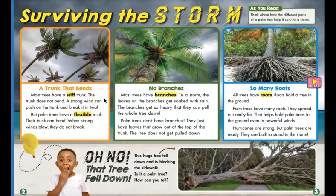Most trees have a stiff trunk. That means the trunk does not bend. A strong wind can push on the trunk and break it in two. But palm trees have a flexible trunk. Their trunk can bend. When strong winds blow, they do not break. In the middle with the green, no branches. Okay, so let's review really quick. Palm trees have flexible trunks so they can blow back and forth in the wind.